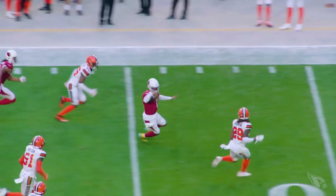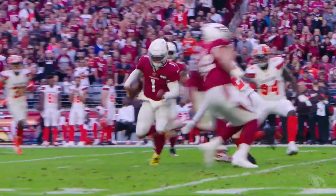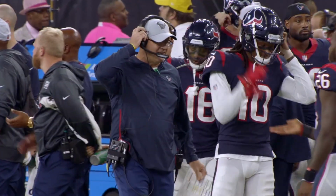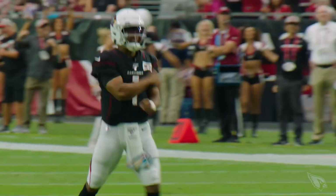Murray has the arm to make all the throws, he can be dynamic in the run game, and when he has a simplified, fast offense that helps him accelerate his decisions, he can be an exceptional quarterback. With a year 2 leap for Murray and the addition of DeAndre Hopkins, the Cardinals can be ready to compete right now. And maybe it doesn't stop at the playoffs, but the Super Bowl.